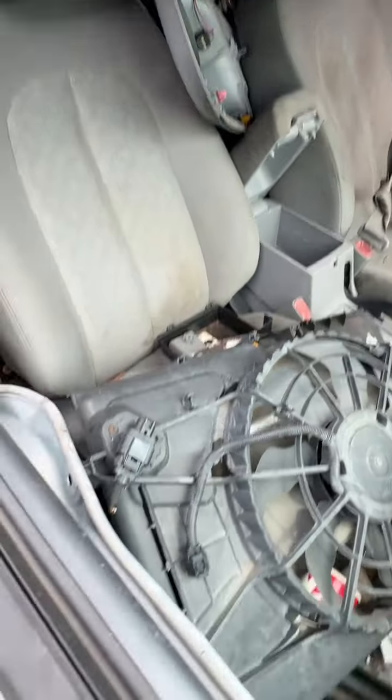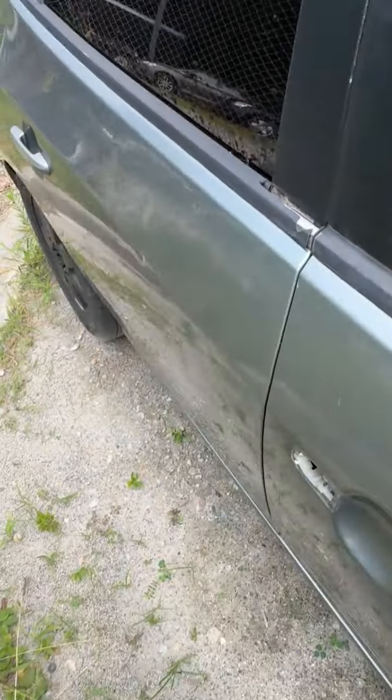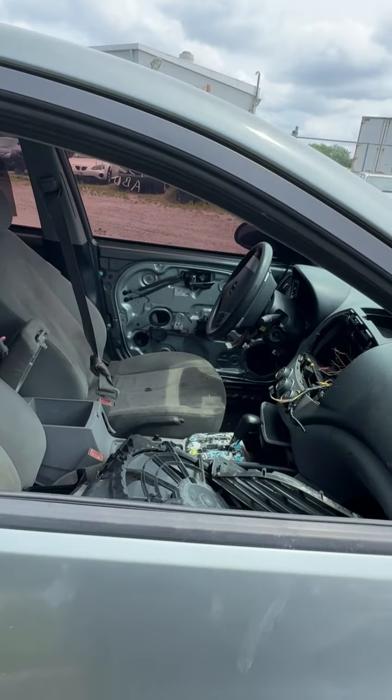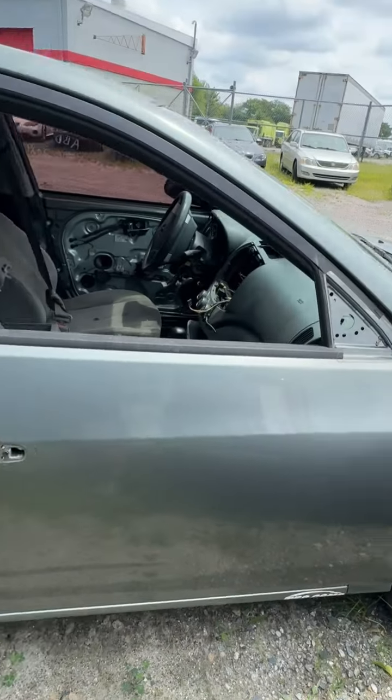Something tells me, yep, they've been inside of the door. Over there, it looks like the trim may be in. They've been in both doors the same way. I don't know if the trim is there. There are some parts inside of it.